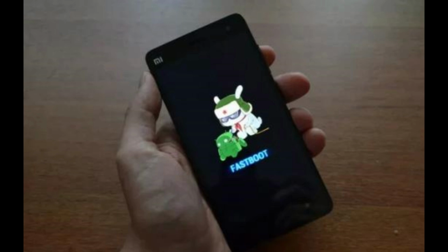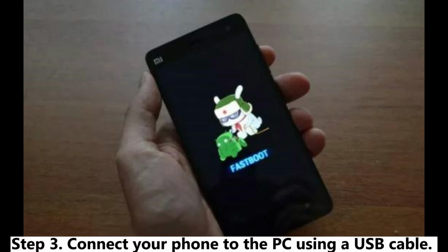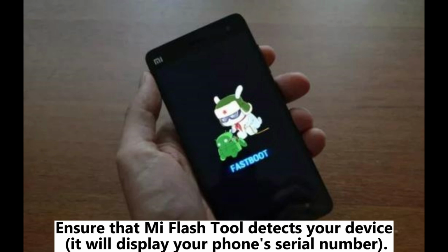Step 2. Power off your phone. Hold the power button and the volume down button simultaneously until you see the Fastboot screen. Step 3. Connect your phone to the PC using a USB cable. Ensure that Mi Flash tool detects your device. It will display your phone's serial number.